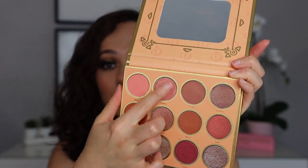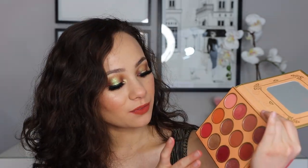My absolute favorite shade is right here. It is so buttery, creamy, wet. It's this lighter pink gold color. Again, it pulls more orangey, peachy on the eye, but so buttery smooth. For the most part, everything works really great in this palette. The mattes blend out very nice.